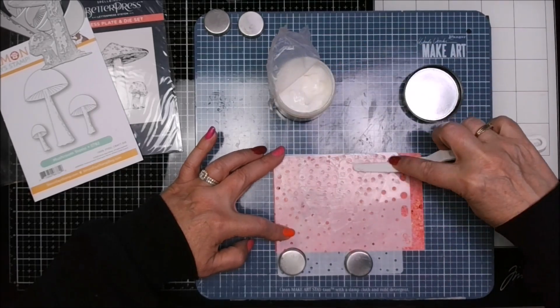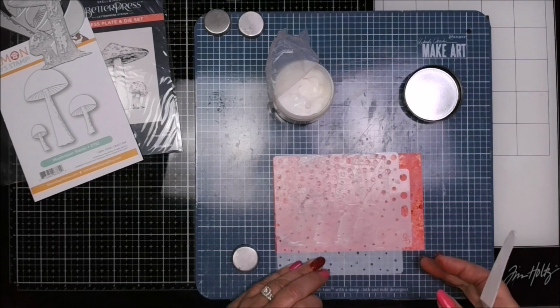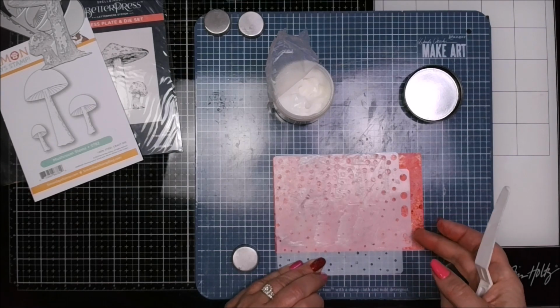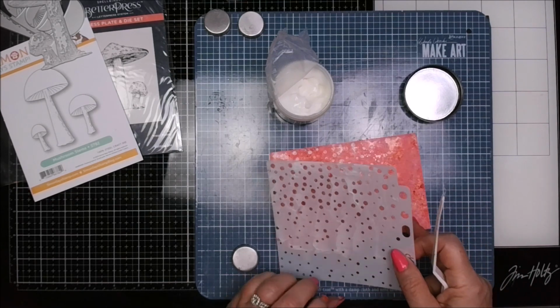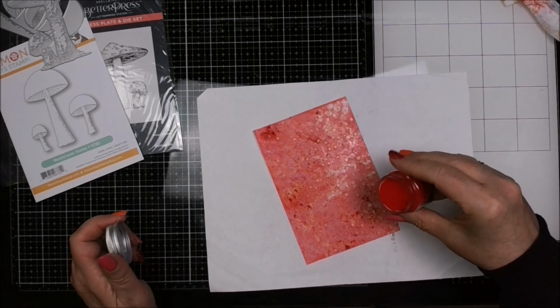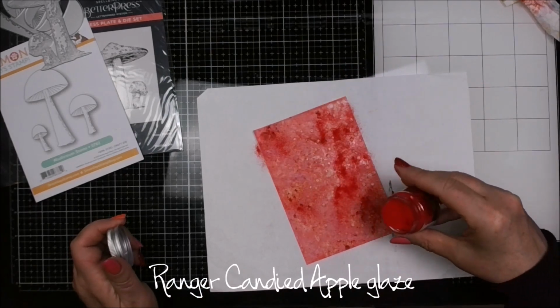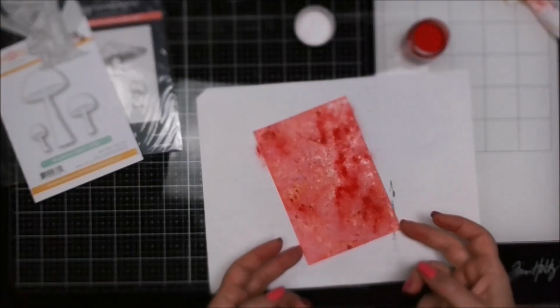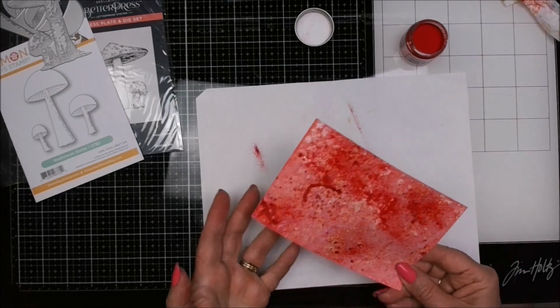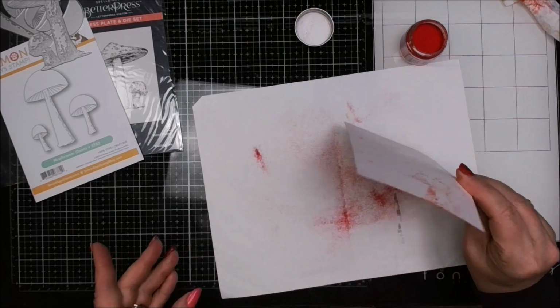I just thought the spots would look really good because, of course, mushrooms are supposed to have spots on them. They're supposed to be red with white because that's traditionally how we draw them. This is embossing paste, the candied apple, not embossing paste, embossing glaze in the candied apple. And look at that. When you shake it back and forth, it actually shows up because of course it's sticking to the wet paste right now. So I'm like, yeah, I like that effect.